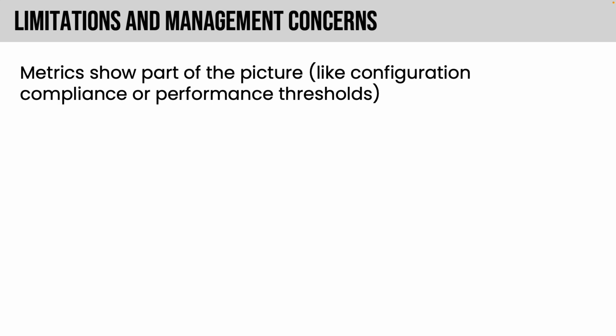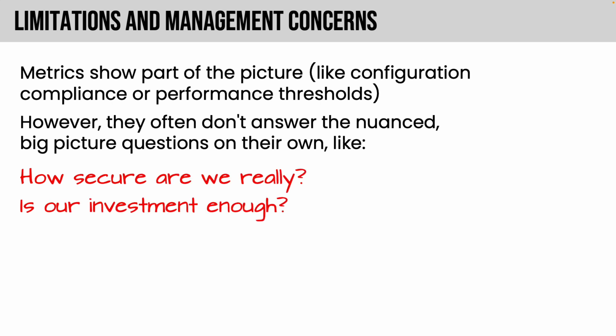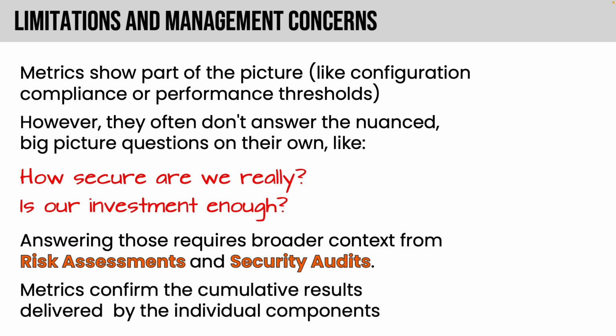So just a few limitations and concerns here. So metrics show part of the picture, like configuration compliance or performance thresholds. But they don't often answer the more nuanced or big picture questions on their own, like how secure are we really? Is our investment enough? Have we invested in security to the degree we need to meet our goals? Answering those requires broader context from risk assessments and security audits. But metrics confirm the cumulative results delivered by individual components. That's the point. But all covered in the full course, very unique to this exam. You need to understand these, and I hope that visualization helps you.